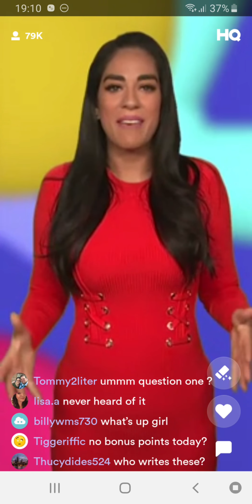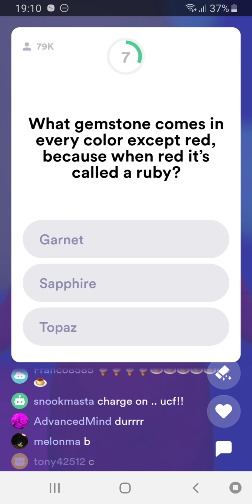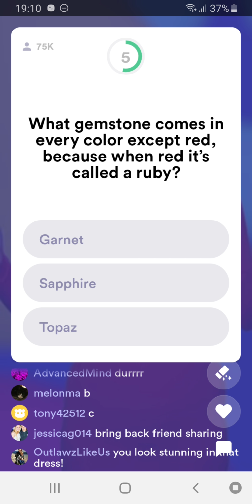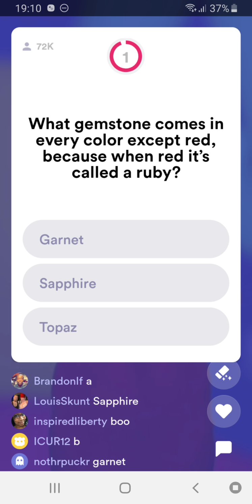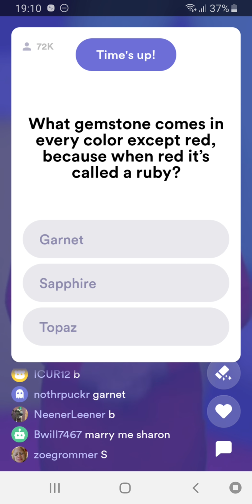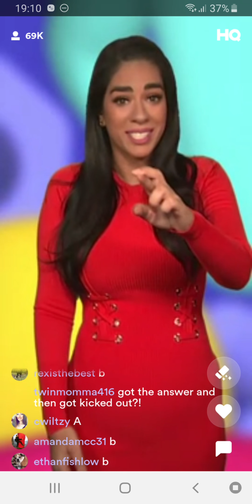We're halfway. It's Q7. What gemstone comes in every color except red? Because when red, it's called a ruby. Garnet, sapphire, topaz. Oh, I know about my precious stones. The more expensive, the more I know about them. Diamonds are a girl's best friend, but we're pretty tight with this gem too.